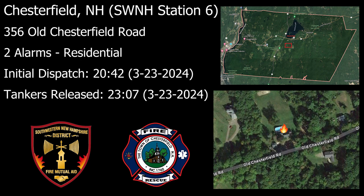Received. 36 Tanker 1. Which way is going to be the back way for us? In through Chesterfield Village or up through by across the Spofford? It might be easier to go through the village. I don't think you're going to make the hill on Maple Road. Okay, thank you. 4 and 5, Tanker 1. We've been responding for a while now.